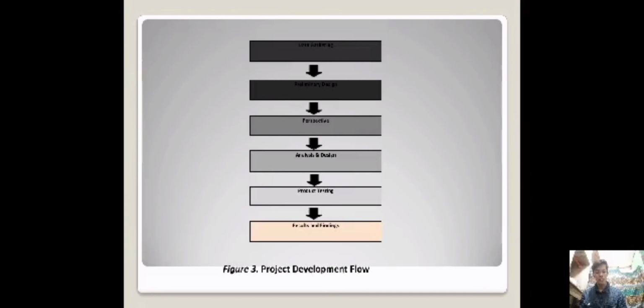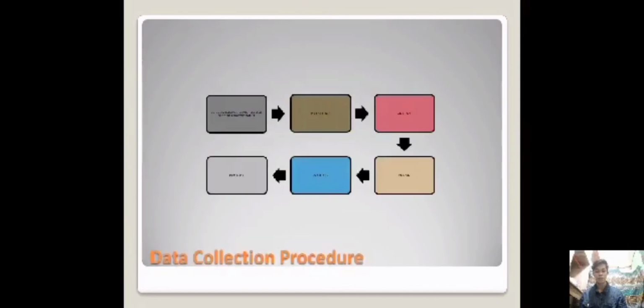These findings are relevant for the researchers to determine if the plastic waste is an effective alternative to the original materials used in making geogrids. Then, the data collection procedure. The figure above shows the flow of the project experimental design.